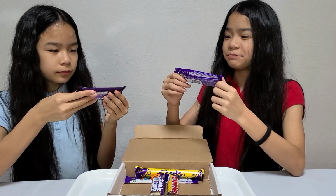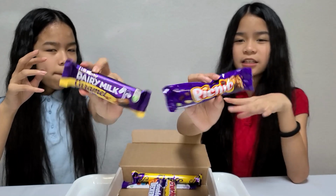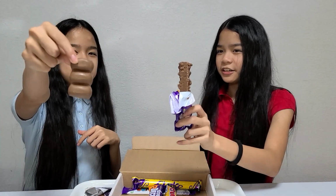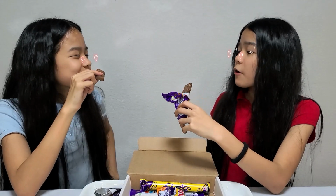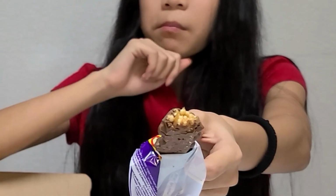Cadbury Picnic. Cadbury Dairy Milk Caramel. This looks like it has nuts and raisins and peanuts. So I think this is a chocolate bar with caramel. What was that crunch? As you could tell, it has caramel inside. Our dad and mom will like this. You take the peanuts and there's crunchiness inside, with caramel. A mix.